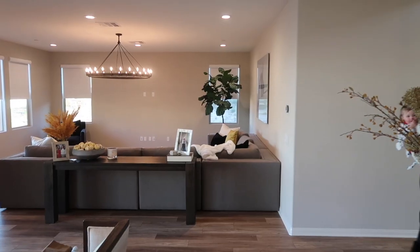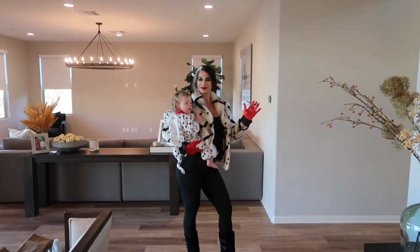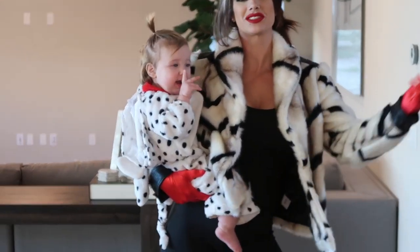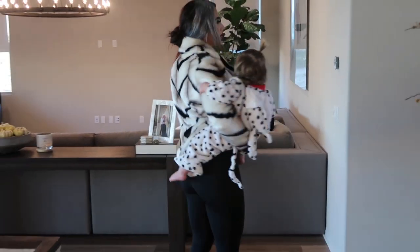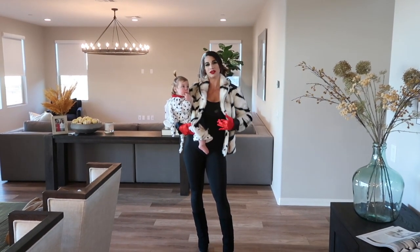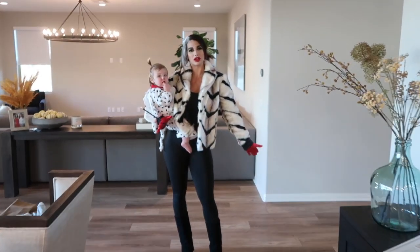But here you are, Cruella de Vil. Cruella de Vil and her 101 Dalmatian puppy. So this is the final look. Fun fact too, everything that I'm wearing is 100% off Amazon. So this is my homemade Cruella de Vil outfit.